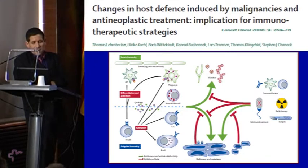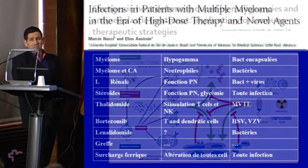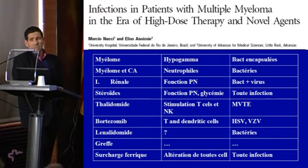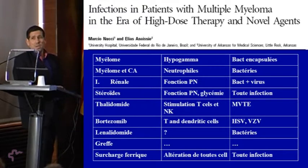To go into an example, myeloma. Myeloma 20 years ago was a typical disease for bacterial infection, and in most cases from pneumococcal disease. This is still true. We still have pneumococcal disease related to myeloma because there is an impairment of neutrophils and an increased risk for bacteria. But now in the same disease, we are using targeted therapy like thalidomide, bortezomib, lenalidomide. We are using bone marrow transplantation.